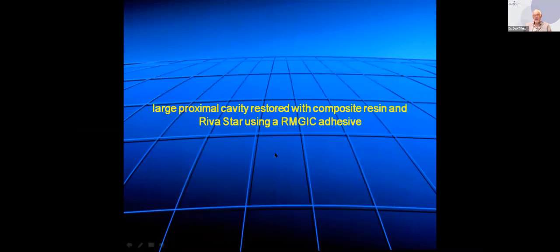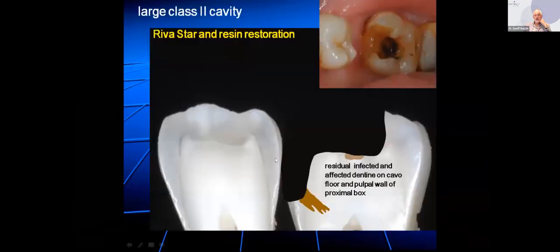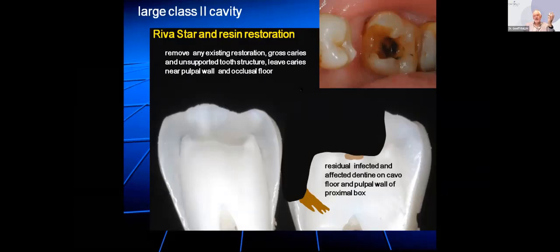Now, again, a large proximal cavity with the Riva Star. Again, I'm giving you a technique that I don't use. I'd rather use a sandwich technique. But again, for my colleagues in America who don't like glass ionomer cement, this is the way to go about it. So we have here this large failed amalgam restoration. I've taken the amalgam out, removed any existing restoration. Gross caries, I just dust the surface with a slow speed bur. Unsupported tooth structure, dust around the margins.